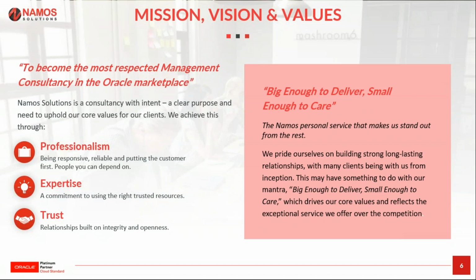We're not a Big Four consultancy. We're not a huge SI. We're a decent size. We've got 70 plus consultants in the UK, which probably makes us one of the largest employed Oracle practices in the UK. And that's growing all the time, and we're adding more and more skills to our team.